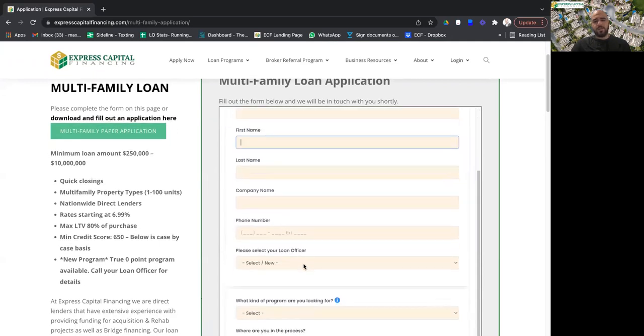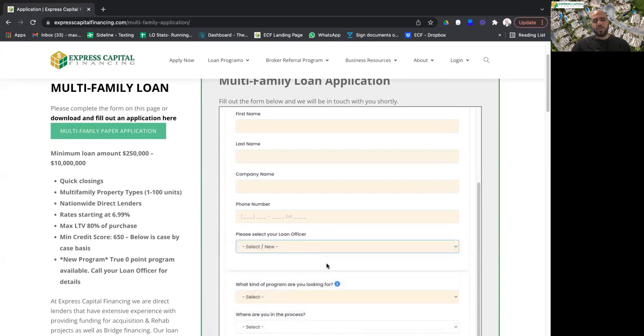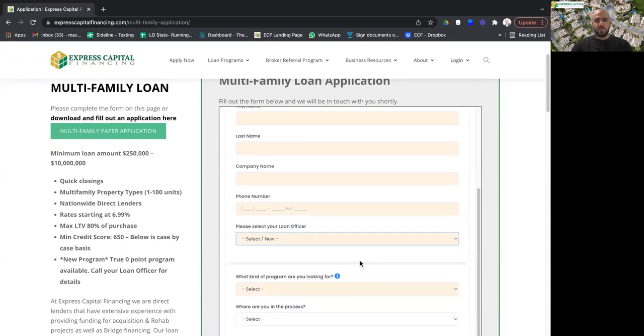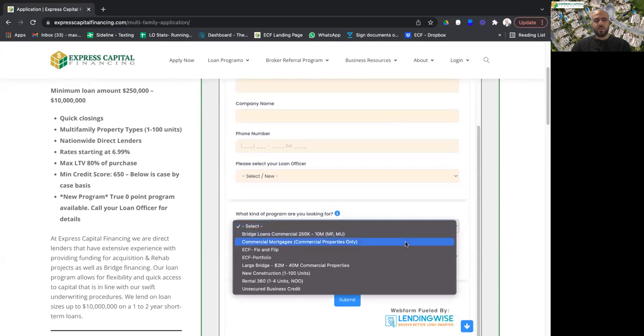You put your company name. And then if you are working with someone on our team, you can choose their name from here to make sure that they get your application right away. Otherwise, we'll make sure to get you over to somebody that can help you as quickly as possible. And every one of our loan officers is educated in these programs and can help you and navigate you through the entire transaction.